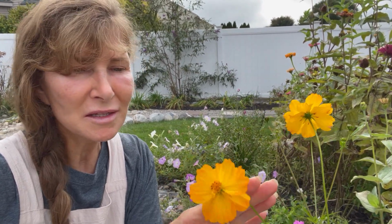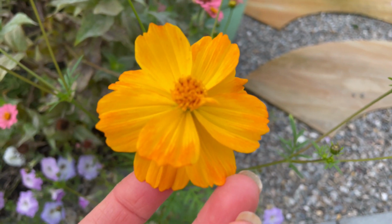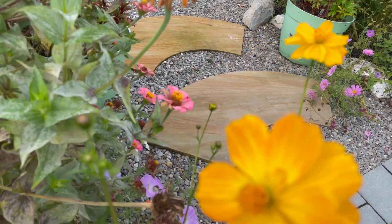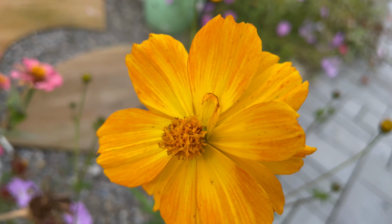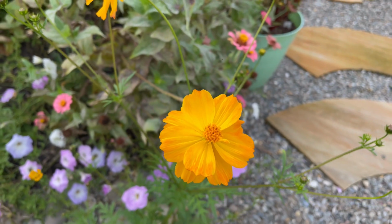This is the Diablo Cosmos. Isn't this gorgeous? I got this from, I think, Botanical Interests. Slightly different than the Bright Lights. It seems to have a little bit more variegation in the leaves. I initially thought it might be someone else's version of Bright Lights, but it's so interesting that all of the cosmos really do have slightly different personalities. The differences may be very subtle, but wow, this one is really very, very gorgeous. I'm so happy I planted it.